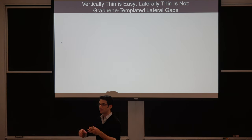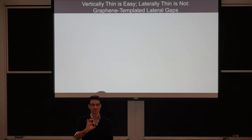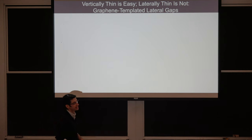the class: making structures laterally thin is difficult because you need e-beam lithography and then photolithography, and it involves many steps of deposition and so forth, whereas making structures that are vertically thin is relatively easy because you just need to deposit films by e-beam evaporation or spin coating. But they're vertically thin. They have no lateral information. You can't write with them, and they're not lateral features.